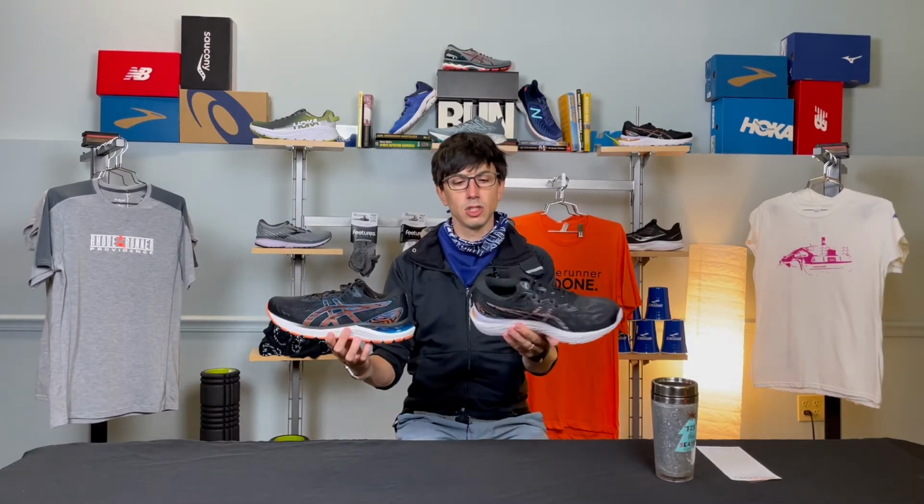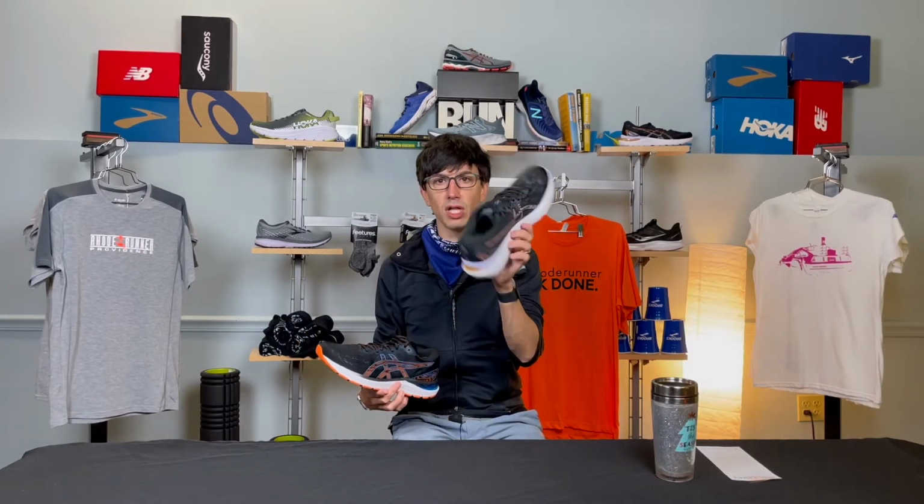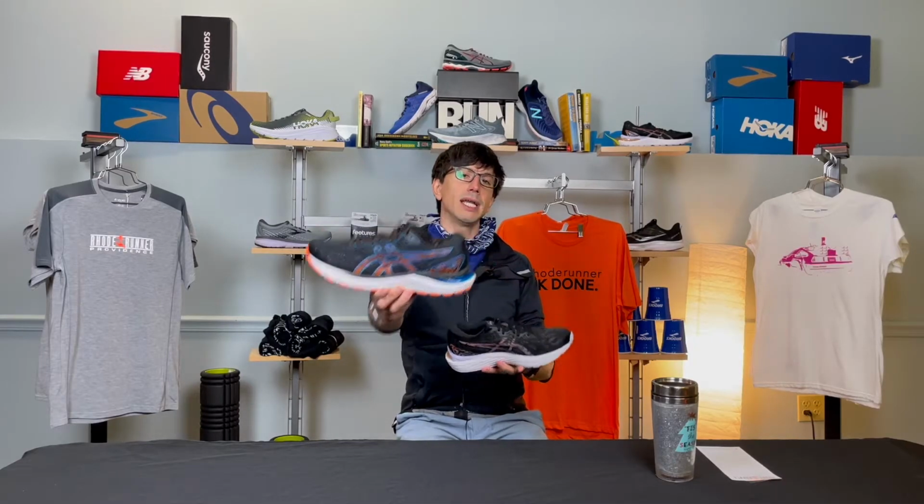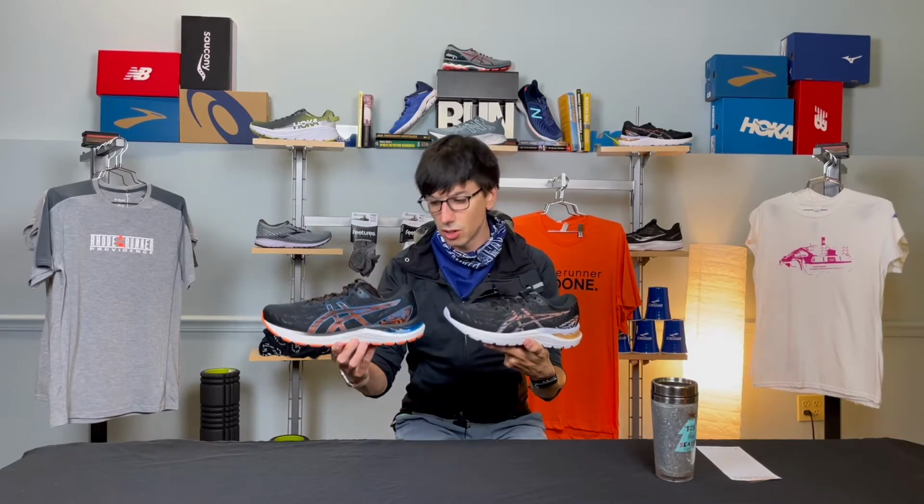Today we're talking the Asics Gel-Cumulus 23. Gonna give you some stats, a little bit about the outsole, the midsole, and the upper, right around a minute. Let's get into it. Stats, men's are coming in at 9.9 ounces, women's 8.1 ounces. Both of these shoes have a 10 millimeter offset from the heel to the forefoot.